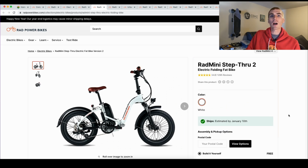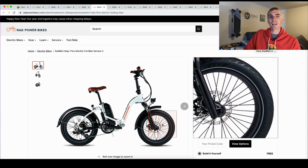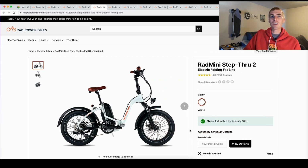Now, while there are other models in the Rad Power Bikes fleet that I think work well for shorter riders, I really recommend the RadMini. I think the smaller wheels just make it a little bit more accessible. It just feels like a little bit smaller electric bike compared to other models. It still fit me fine, but I think those who are new to electric bikes, I really think the RadMini is a great choice.